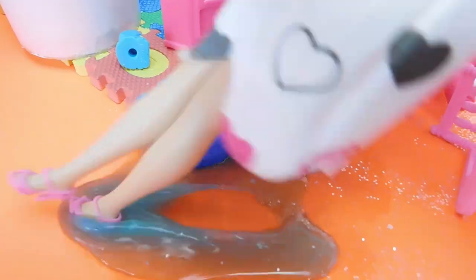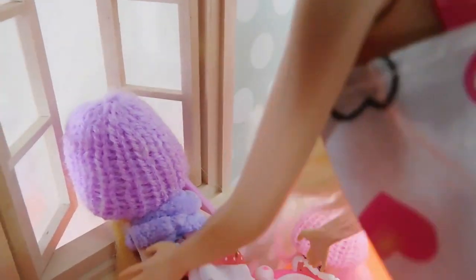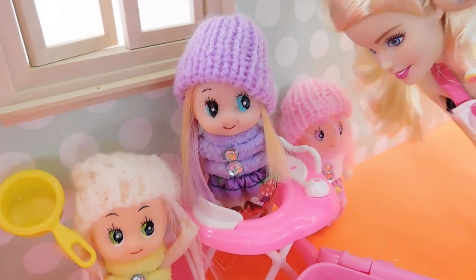No. No more playing by the window. It's very, very dangerous.